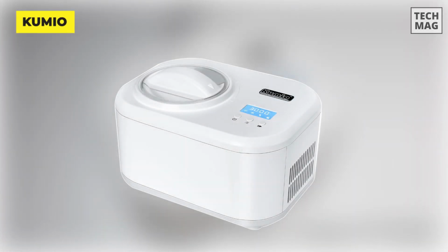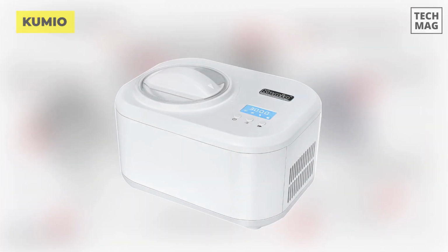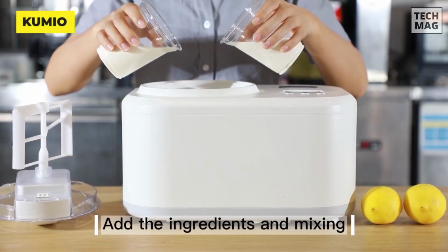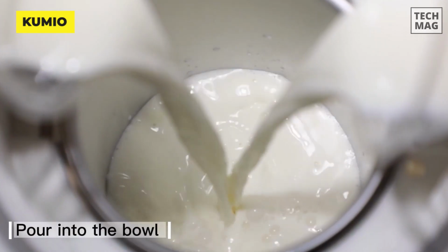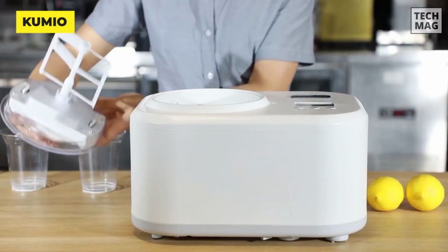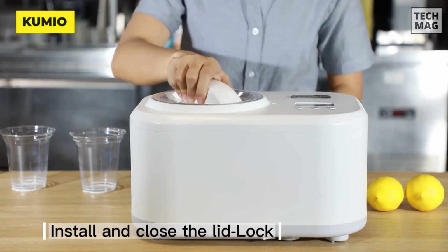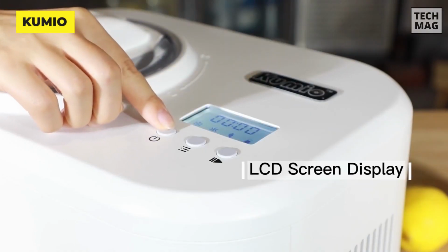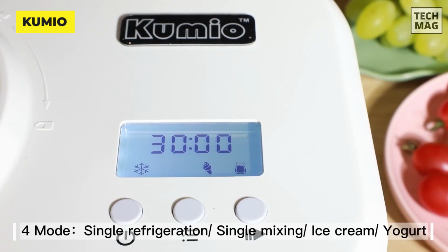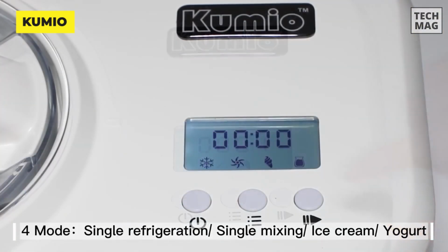First up, in our best yogurt makers of 2025 is the versatile KUMIO 1.2 quart automatic yogurt maker, which doubles as an ice cream and gelato maker. If you're all about homemade desserts and creamy yogurts, this machine is about to become your favorite kitchen gadget. The standout feature? No pre-freezing required. Thanks to its built-in compressor, you can whip up frozen yogurt, ice cream, or gelato on demand.